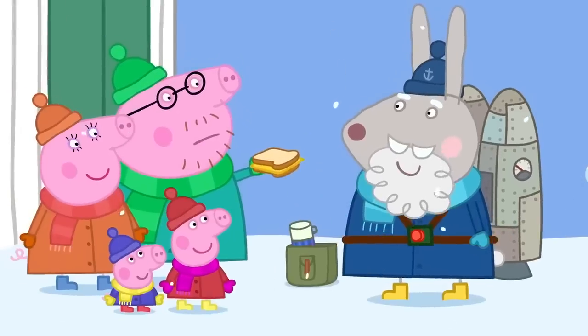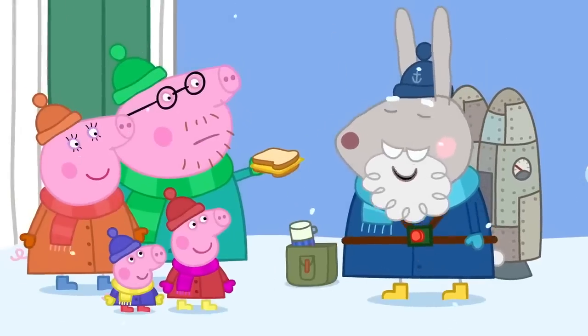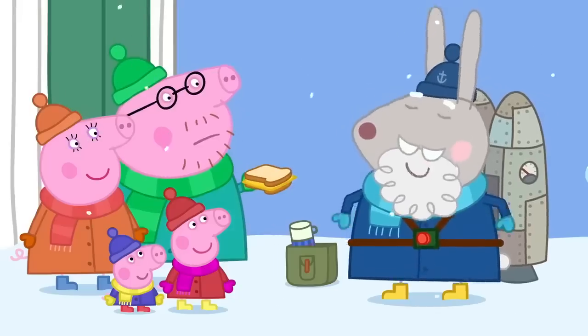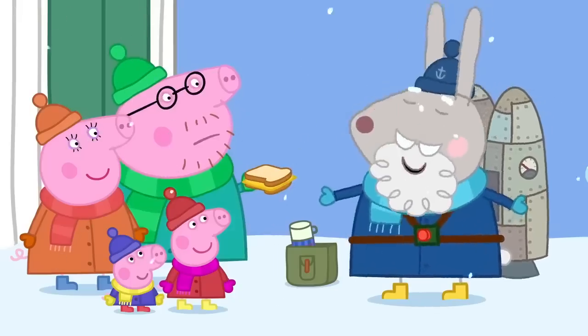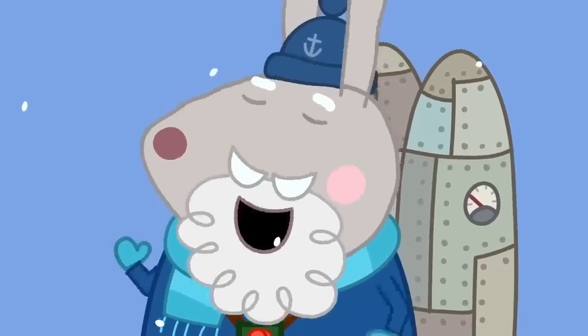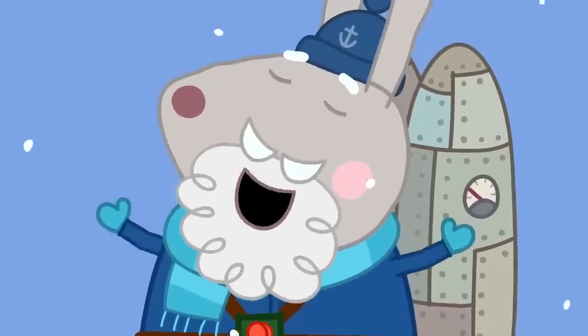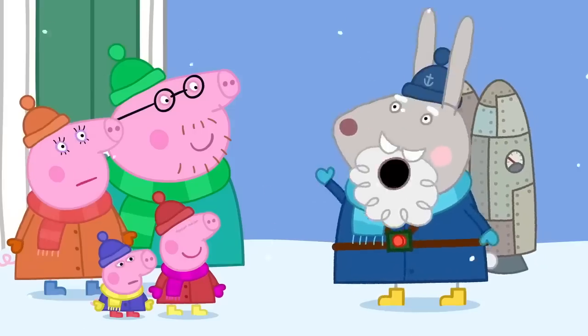Is it safe? Yes, it's only cheese and bread. No, I mean the jetpack. Of course it's safe. I built it myself. Moments from now, I'll be flying high with nothing to see but the clouds and the sky. The clouds, the sky.